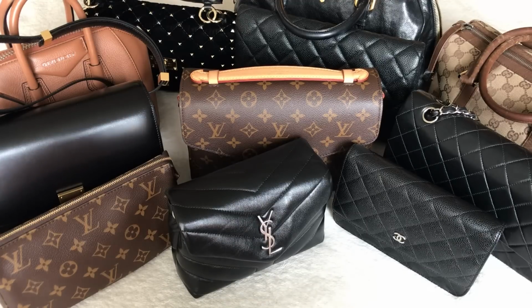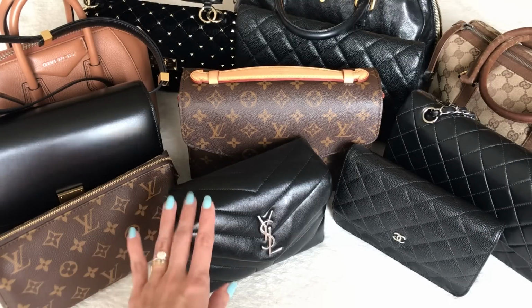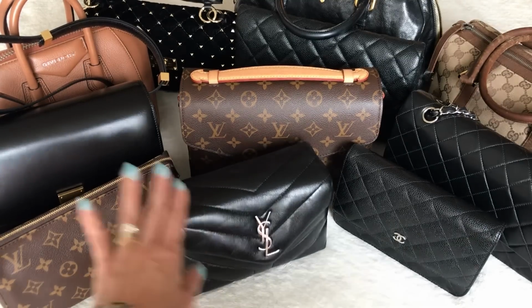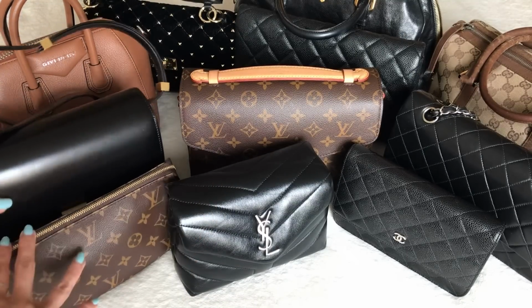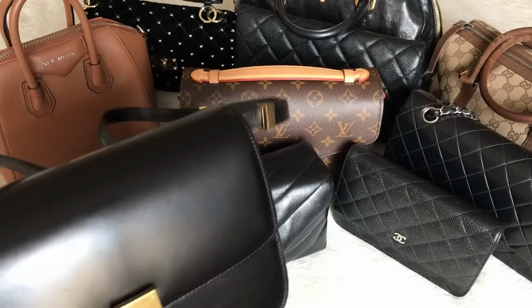So think about it. Do you need a large bag like a tote? Do you carry a lot on a day-to-day basis? Do you have to carry your laptop and work folders or materials, or do you just need a bag that's just large enough to have your daily essentials, like a more mini bag style, like the Toy Lulu? This one here, the Celine box, and also the Pochette Métis, I would say is probably more like medium size.